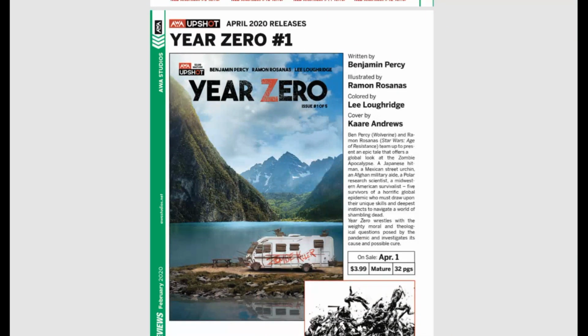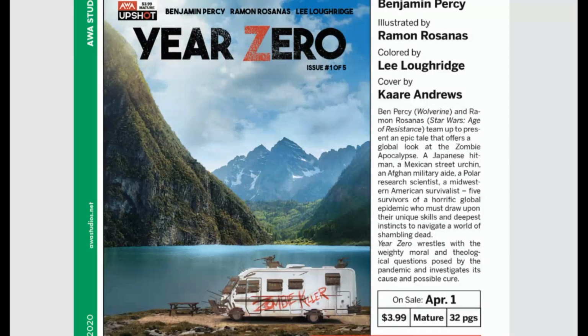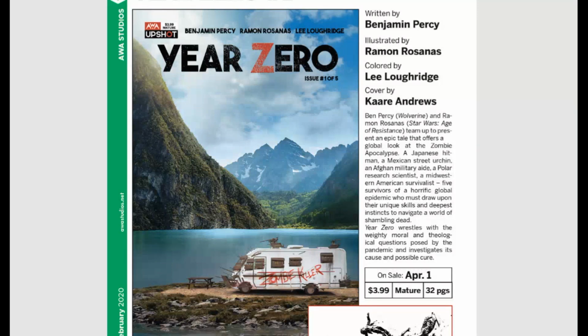From AWA Upshot Comics, we have Year Zero, issue number 1. Now, this AWA Comics seemed to come out of nowhere the last couple months, and the stories actually sound really neat. First off, we've got Ben Percy from Wolverine and Ramon Rosanas from Star Wars: The Age of Resistance teaming up to present an epic tale that offers a global look at the zombie apocalypse. A Japanese hitman, a Mexican street urchin, an Afghan military aide, a polar research scientist, a Midwestern American survivalist, 5 survivors of a horrific global epidemic who must draw upon their unique skills and deepest instincts to navigate a world of the shambling dead.